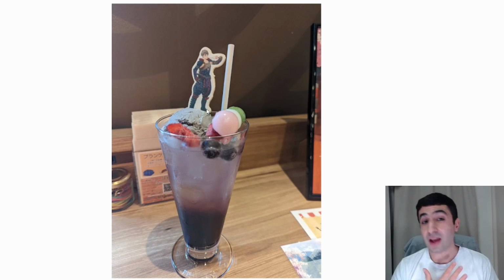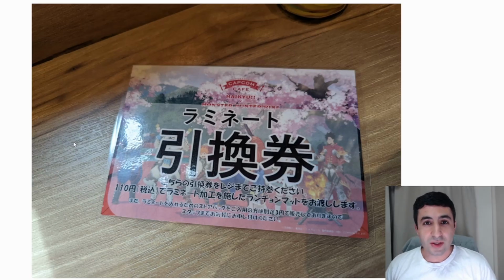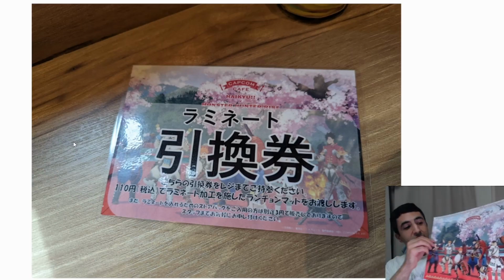First sip. I have a sweet tooth, as I've said, but man, that was way too sweet right at the beginning. It was a bit hard to mix with all the ice in there, but perhaps it would have tasted a little bit different with a good mix beforehand. But yeah, interesting combination.